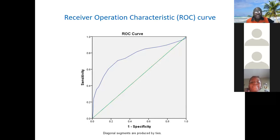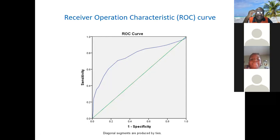Okay. So who can tell? Who actually knows where the leftmost and uppermost part of this graph is? Because that is where dividing sensitivity over 1 minus specificity gives you the highest value. Who can show it from the graph, the most leftmost and uppermost? It's at the intersection, sir. Which intersection? Between the blue and the green line.